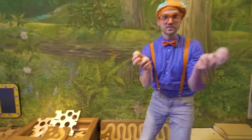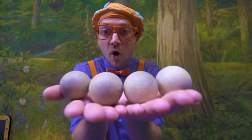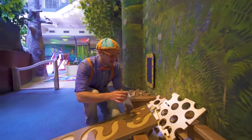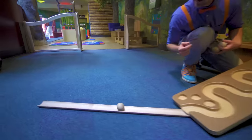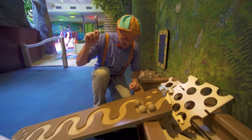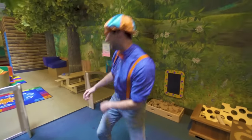I have four balls. Let's count them. One, two, three, four. Let's count them again. One, two, three, four. Good job. All right, here we go. Whee! Yeah! All right, now I'll do the next three all in a row. Ready? Three, two, one! Whoa! Yeah, good job, come on!